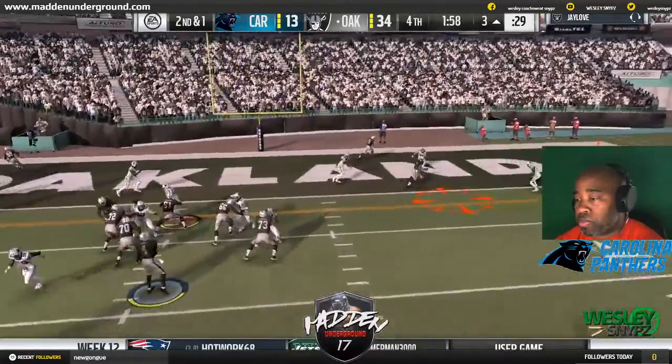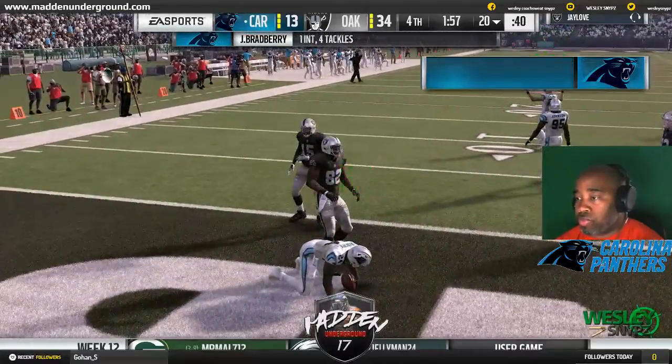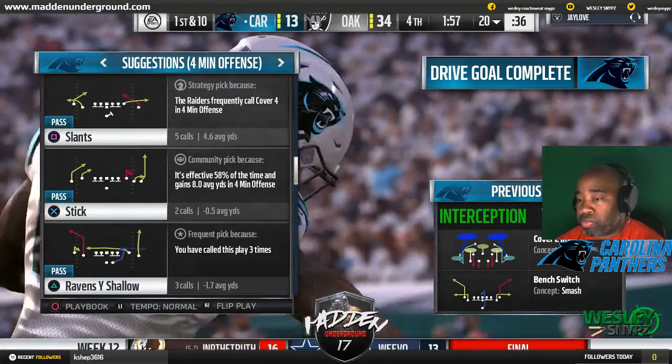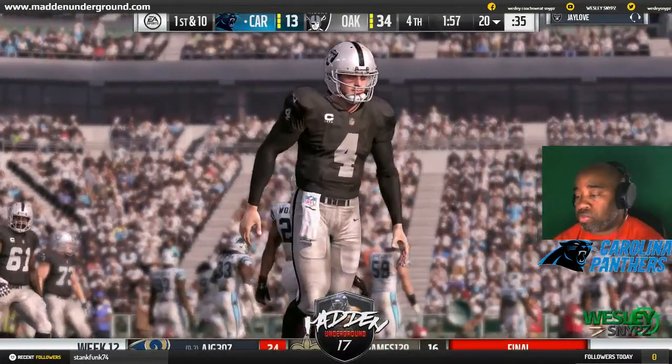On 2nd down, here's Carr. He rifles one that's intercepted. Picked by the rookie James Bradbury. And a big turnover there as his guys will get the football back. Carolina getting set to take the field. They're down big here late.